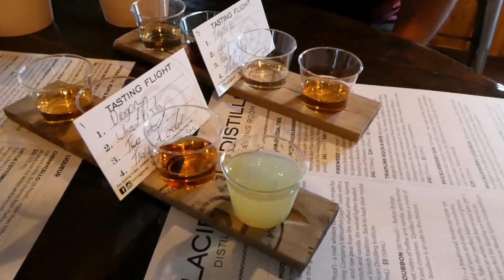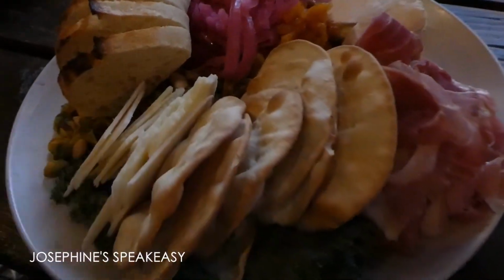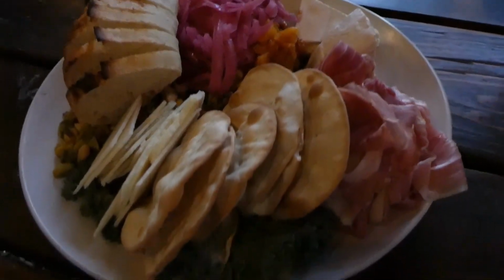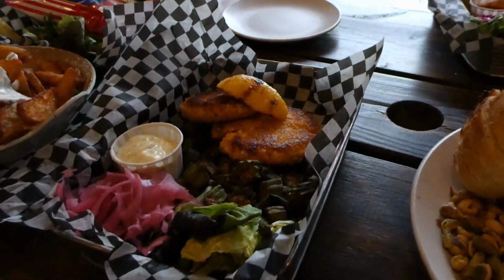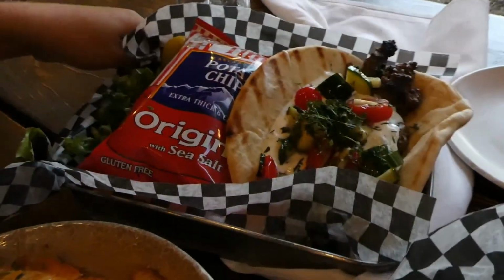So Josephine's Speakeasy is actually closed for this season, which was right after Labor Day in September. But if you are in town during the peak season, I would highly recommend it. The menu is limited and we literally ordered everything on the menu except for the salad, but so good.